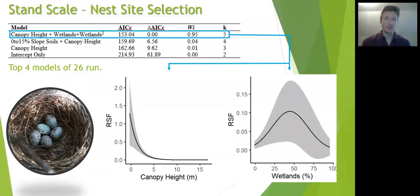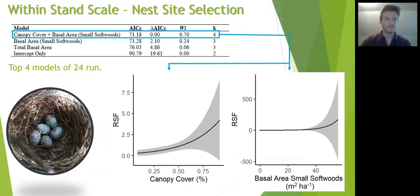But this suggests that Rusties are selecting for canopy heights below 5 meters, and there's kind of a sweet spot in there for wetland cover by the nest, although you can see the confidence intervals are rather large. So I'm curious to see how that changes with another field season's worth of data.